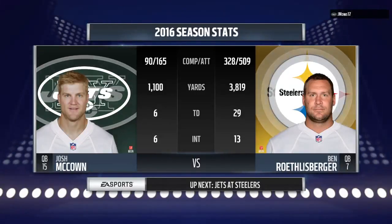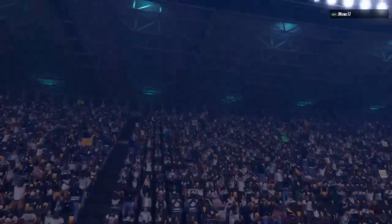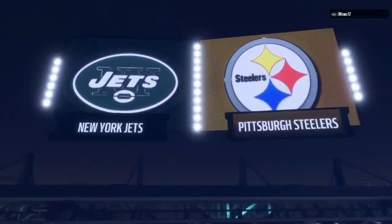Everybody, I'm Larry Ridley. Welcome to Madden 18 on EA Sports. Tonight's matchup features two quarterbacks who will be trying to lead their team to victory. It's McCown's Jets going up against Roethlisberger's Steelers.